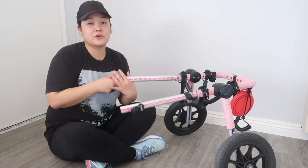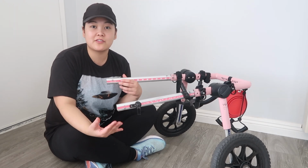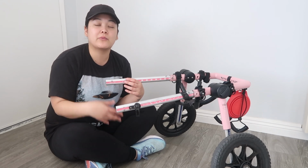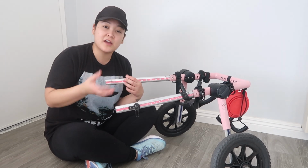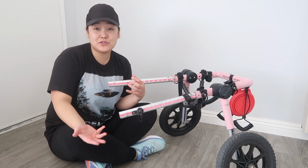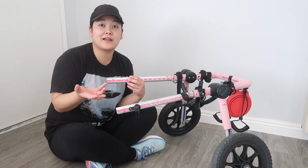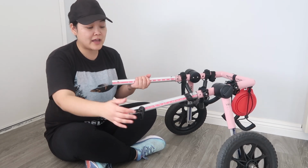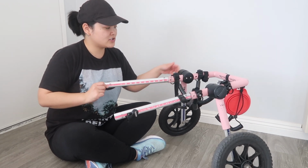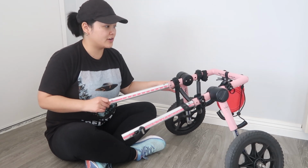We were really fortunate to get this wheelchair from the therapy center that we were going to for Zoey, and at that therapy center, when we had ordered the wheelchair, they measured Zoey, so they made this perfect for her. So that was super helpful. But I want to share these things in case you just order it online and you may not have that help that we had in the beginning. So yes, this can change from front to back, depending on the length of your dog.